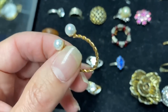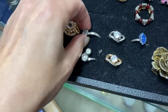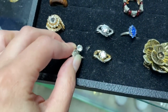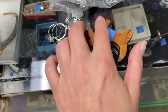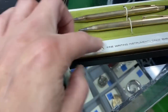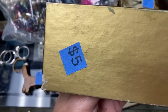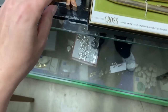Oh, this is pretty. Check that. Oh, there's another one. Check that. These are good for giveaways also, you know? So, all right. Check these things out. I'm definitely getting the little doggy. What else is up here? Oh, these are nice. This cross fine writing in the box. I'm gonna see how much that is. It's $5, so that's nice. That's a really good gifty thing. I love that. I'll get that.